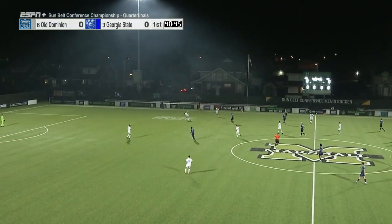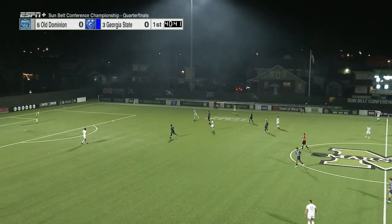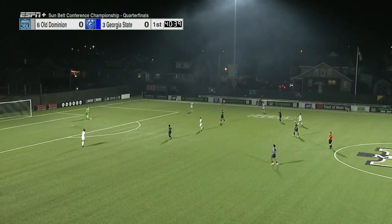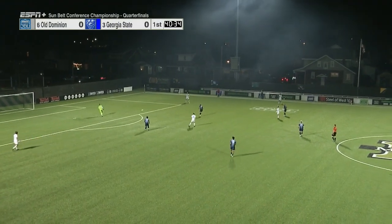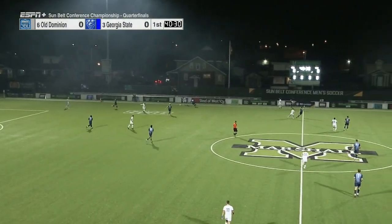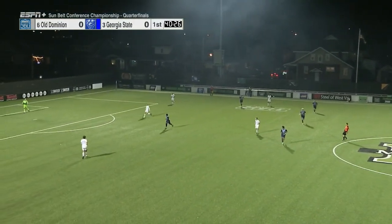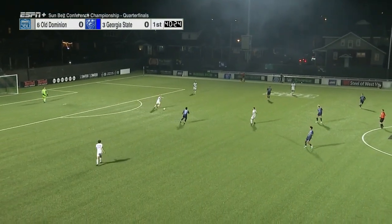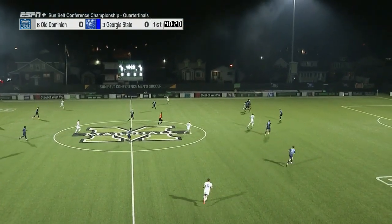Much like we saw in this first match of the day between Marshall and James Madison, expect a little bit of a feeling out process between the sides, even though they just played days ago. They've had time, go back, look at the tape, tinker things, change some things tactically. Good ball lobbed ahead.